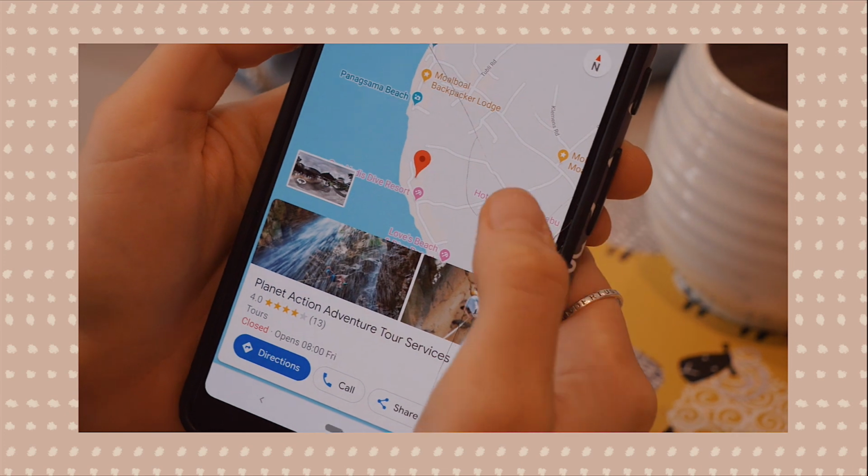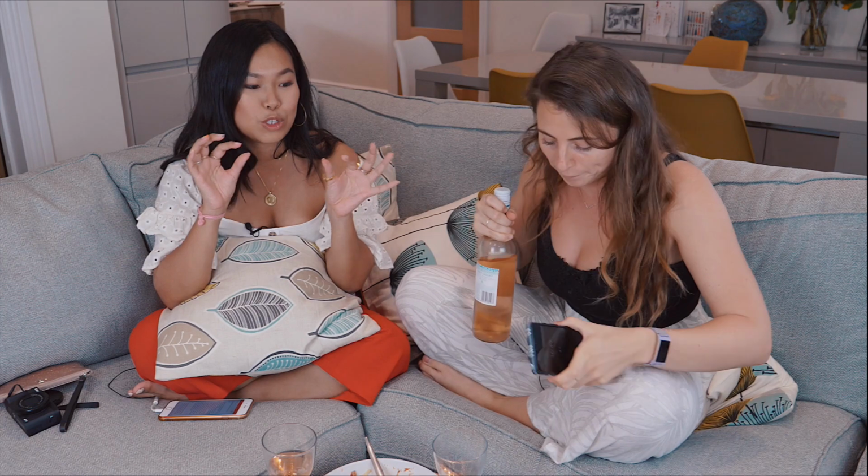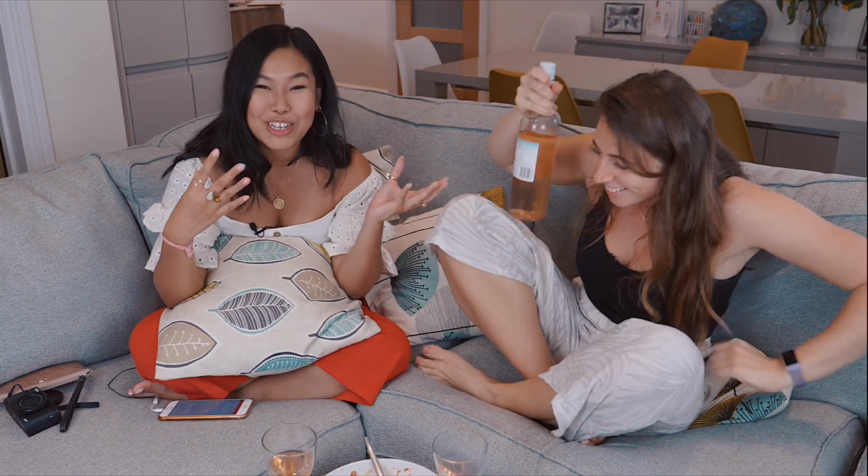So as you're traveling, you have an idea of the kind of areas that you're traveling to. You know exactly which points and which cafes or restaurants or points of interest, tourist spots that you want to go to, because it's all starred and ready for you to go.